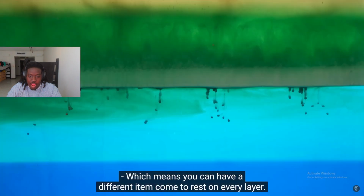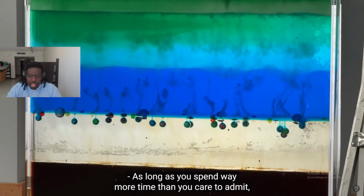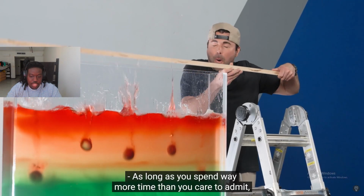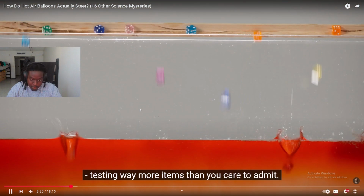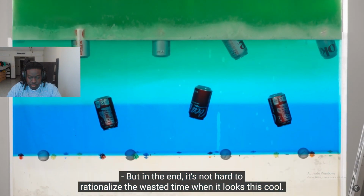Which means you can have a different item come to rest on every layer. As long as you spend way more time testing items than you care to admit, this one's a dice roll. But in the end, it's not hard to rationalize the wasted time when it looks this cool.